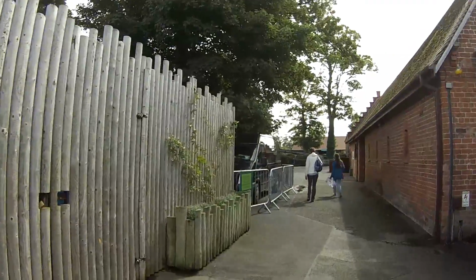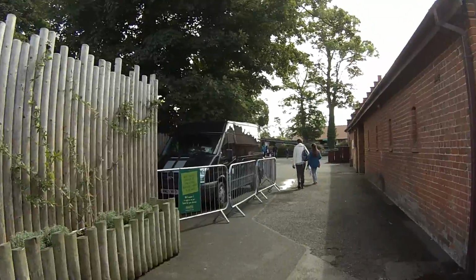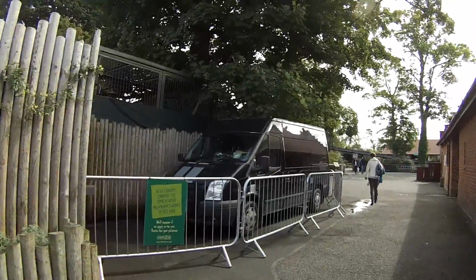Gemma, how many tigers does the zoo have? 5. And how many tigers have we found? None. Oh, that might be why. There's going to be some activities occurring somewhere.